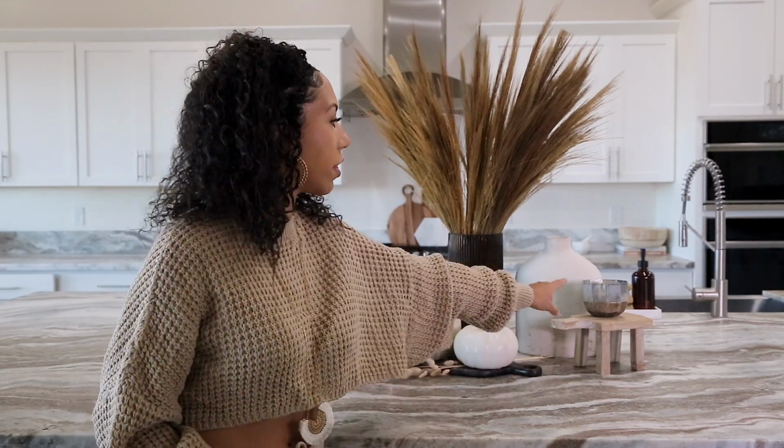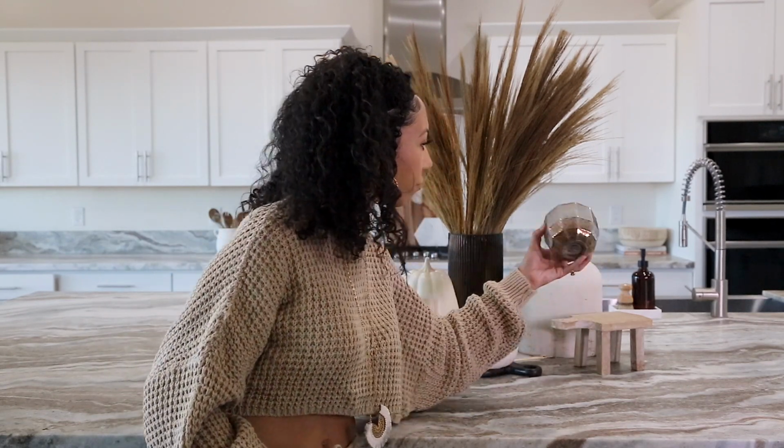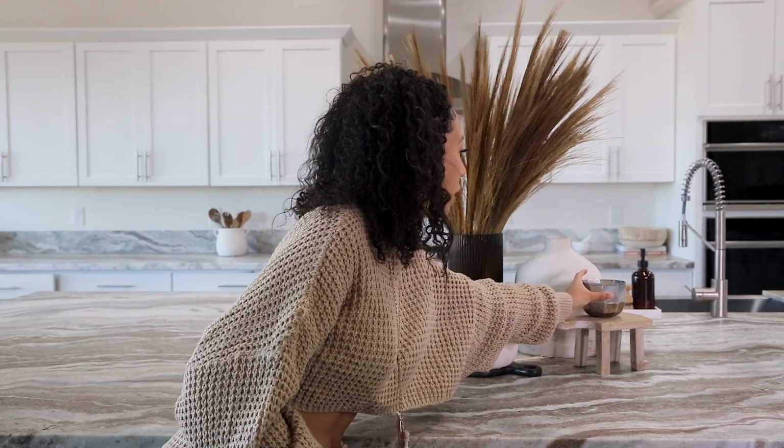And to complement that and keep it still very chic, I brought this Restoration candle, which is very luxe and has a little metallic in it, but it also has this burnt orange in it as well. So I thought it was perfect for this. Smells amazing, by the way.